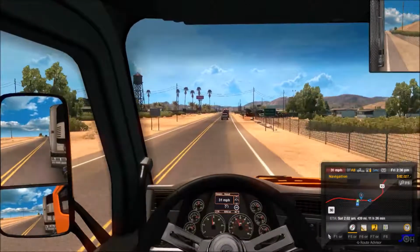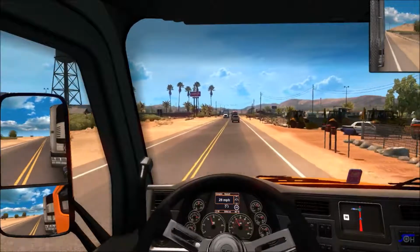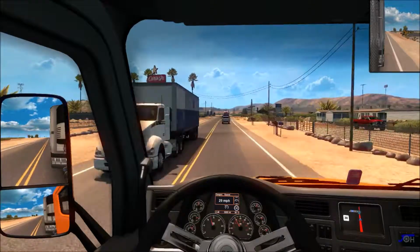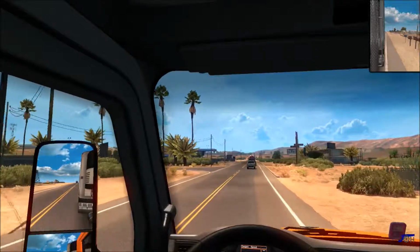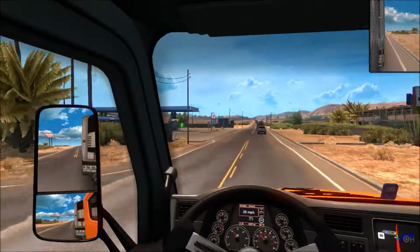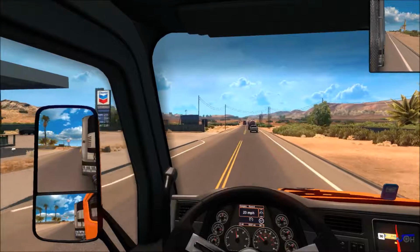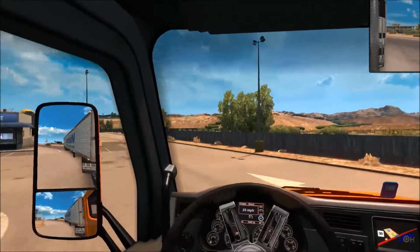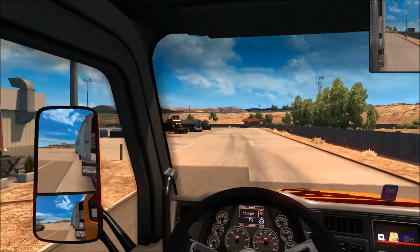You know, we still have quite a bit of daylight left, and I think we'll be able to make the next run. But I think what we're going to do is pull into the truck stop here and take our 30-minute break, that, yes, the truck drivers in the U.S. are required to do.